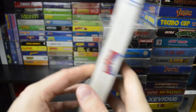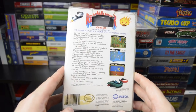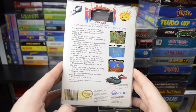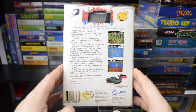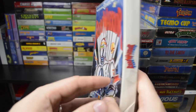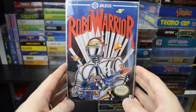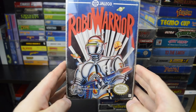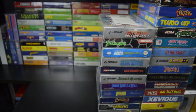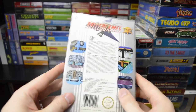Robo Warrior. This is made by some of the same people that made Bomberman, and the gameplay here is kind of inspired by Bomberman, but this is a full-on adventure game. So a lot more. You're not just in one arena trying to win against everybody on the screen, but this is really a sprawling adventure game. Roller Games, another one from Konami.